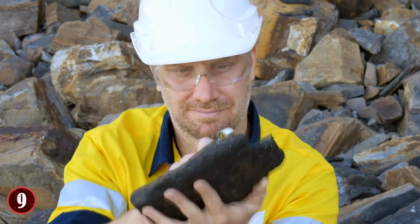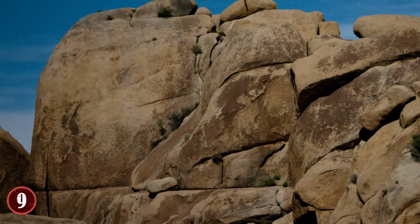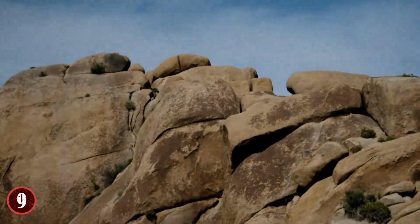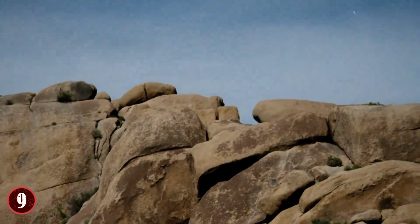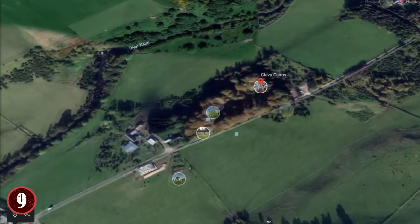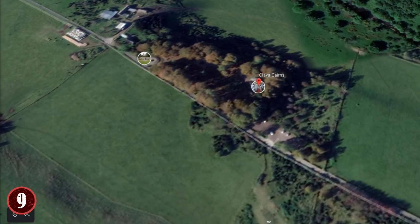Just as odd in the eyes of researchers is that some of the stones that make up these cairns are rather large, to the extent that it would have been extremely difficult for ancient people of the land to move them, especially if there was no purpose. There are many speculations as to what the Clava Cairns are, but nothing concrete has been proven as of yet.